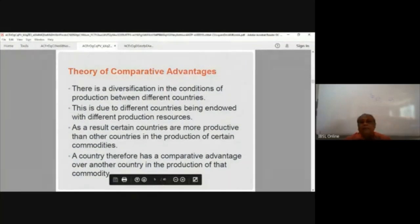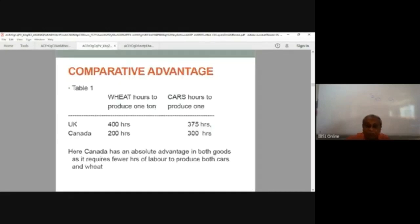All right. So as a result, certain countries are more productive than other countries in the production of certain commodities, right? A country therefore has a comparative advantage over another country in the production of that particular commodity. Now that particular thing we'll try to learn with another example.